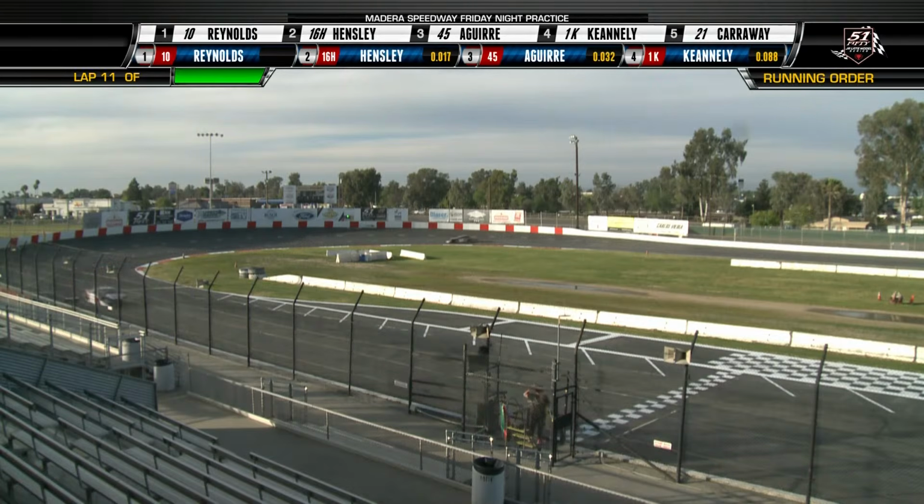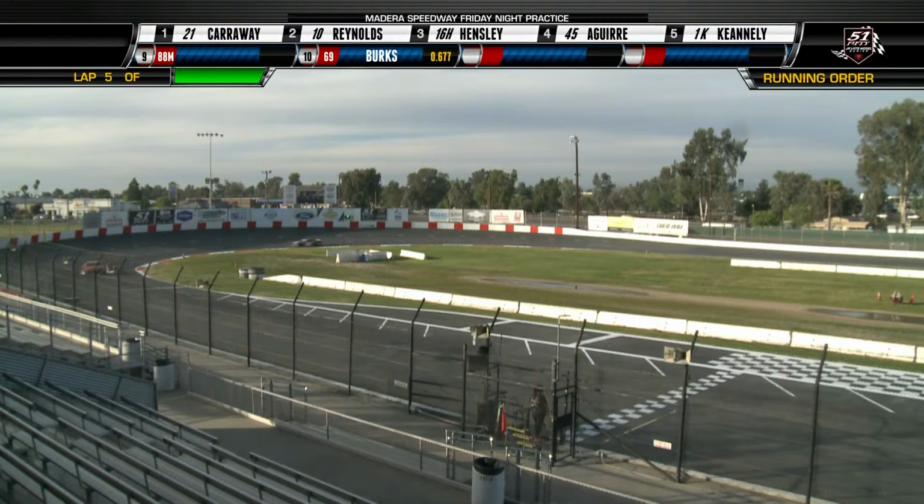Caraway moves into the top 5. Caraway into the 5th position now on the overall speed chart. 5 more minutes in this session, then we'll go to Legends. Legends will be the next out. Then we'll go back to the juniors. Then the pros, 15-minute rotations. Then from 7:30 to 8 o'clock, we'll put the cones out. It's high side only. And we sprayed some real sticky stuff on the high side of the racetrack, so that'll be an important half hour.